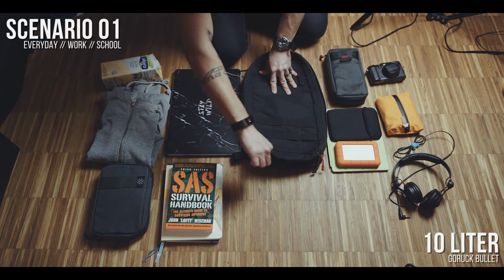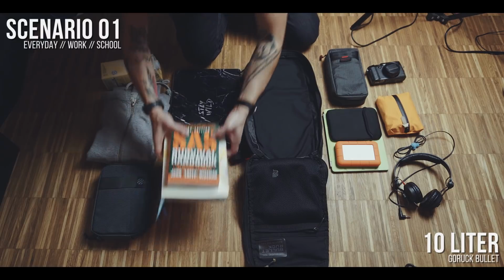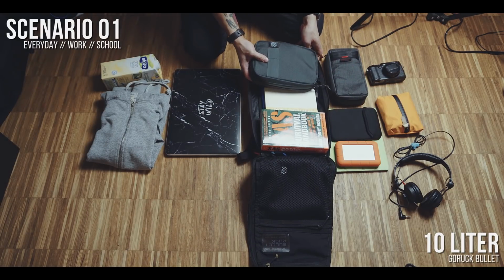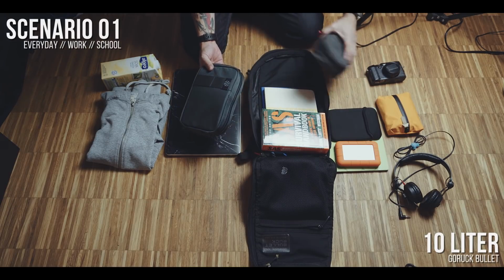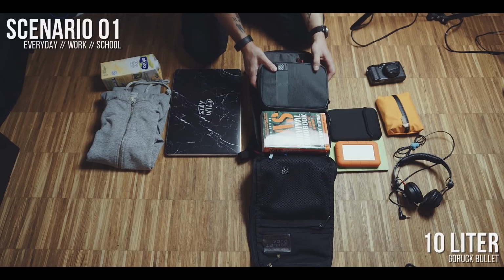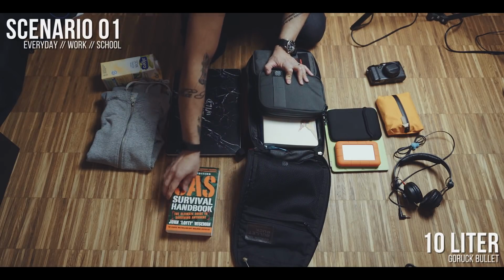Okay, we will start with the GoRock 10 liter Bullet. To keep a level playing field, I chose only clamshell opening backpacks and I will only load the main compartment. It should be obvious that 10 liters is not a lot, but 10 liters can fit surprisingly lots of stuff. But for this first scenario, unfortunately you can't fit a 15-inch laptop.